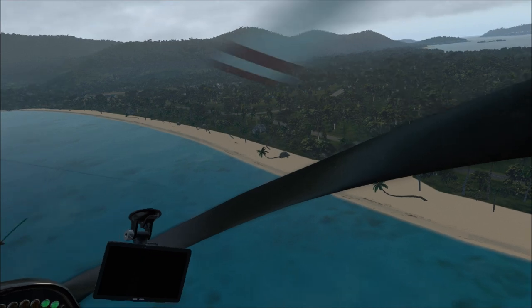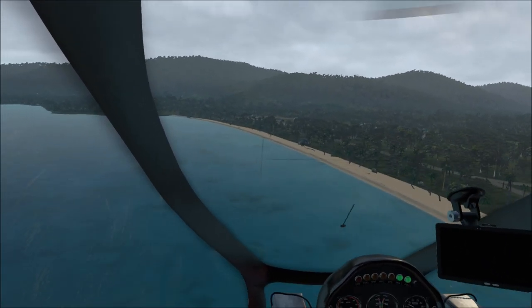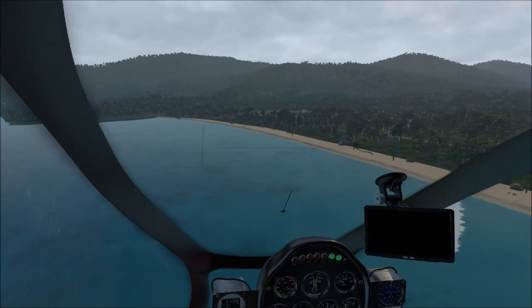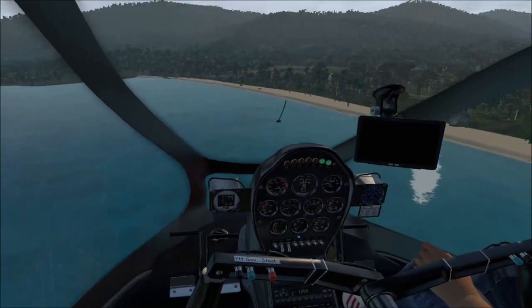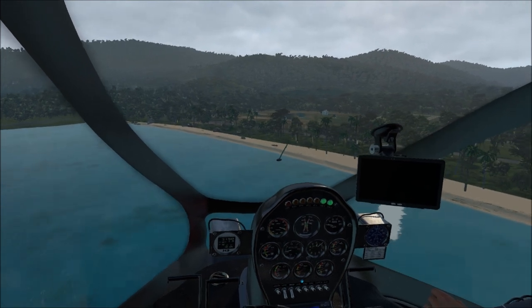We're going to turn around here and let me see. Where did I leave that farm? There it is, right there. All right, so we're going to go to the outside view and we're going to see if we can come down in the center of this little farmland area. And that way we'll take a quick break before we head back around the island and back to the airport.